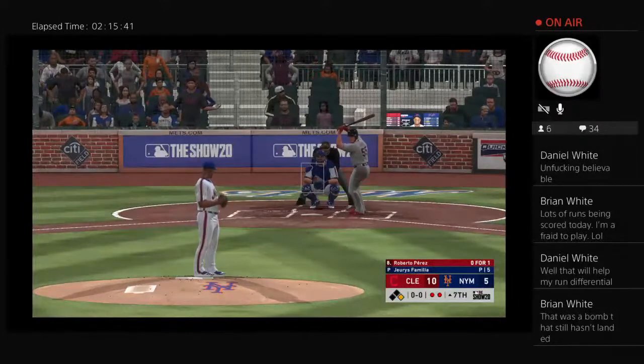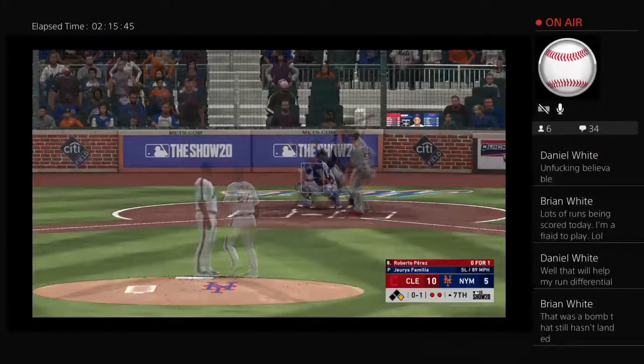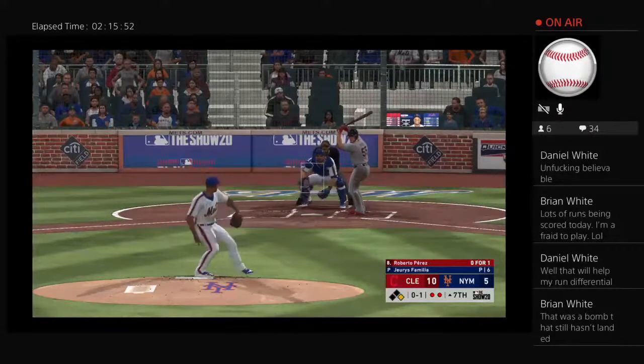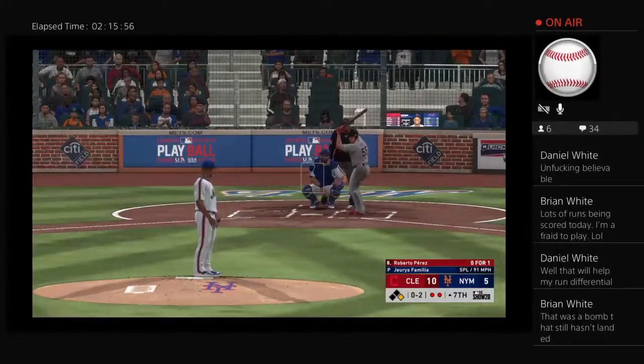The catcher, number 55. To the plate now, Roberto Perez. This will take a look at a slider here that finds the zone for strike 1. Couple of walks for him thus far. A swinging strike, and now it's 0-2.